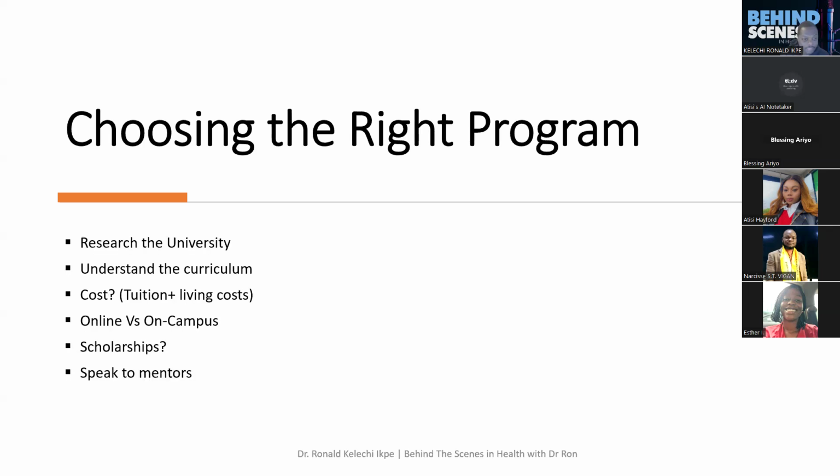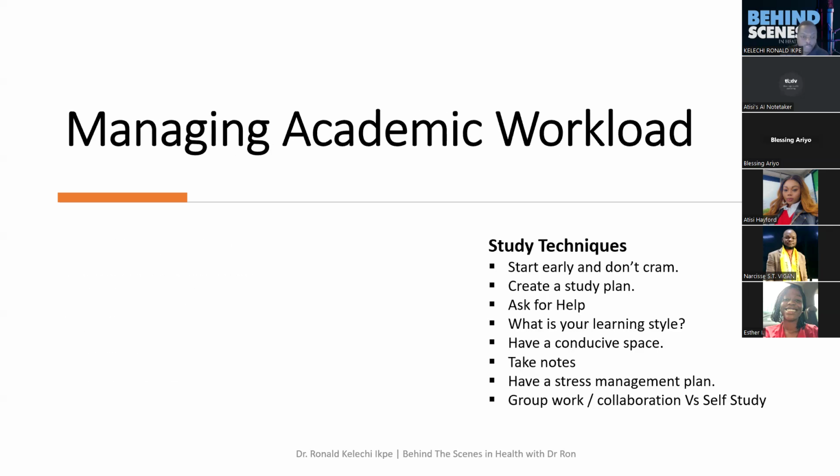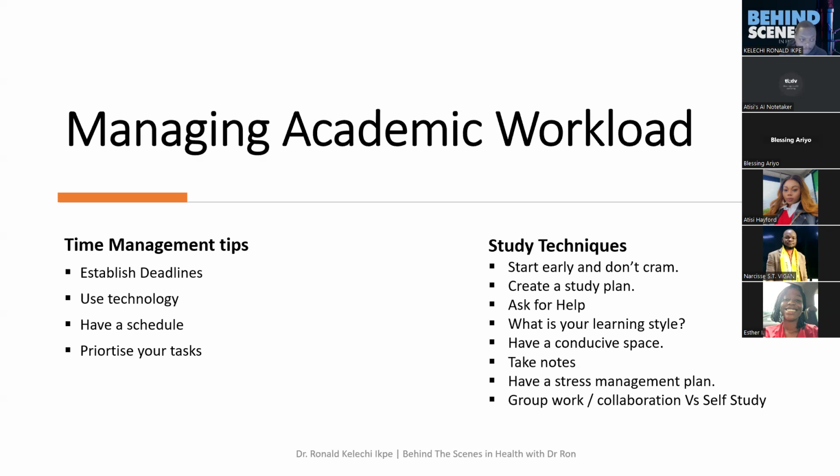So after, I think this is probably the most important. Well, every part is important anyway. When you get into the program, the truth is, it's going to be overwhelming. I don't know what uni you probably end up with, but the workload is intense. It's massive, and it could be back breaking, right? So your time management, I think, is probably the best asset you need to have or develop if you're going to succeed in this program.